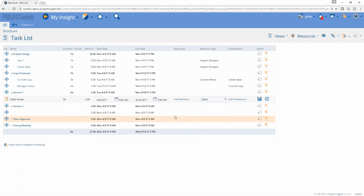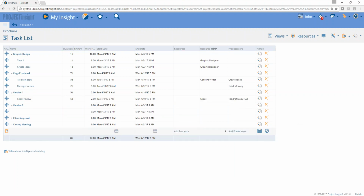And this is a task for the client, say, and so forth. Now, if you do use the resource types or skill sets in your templates, then when you're launching a new project from this template, you can very readily assign people to tasks with that skill set.